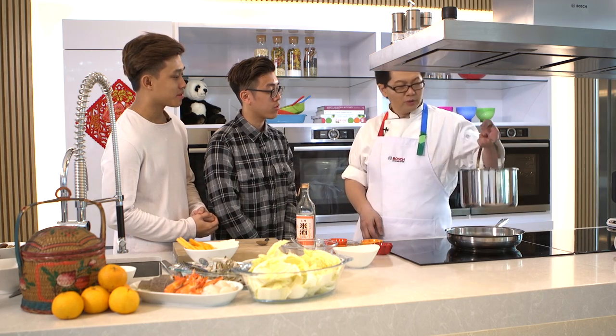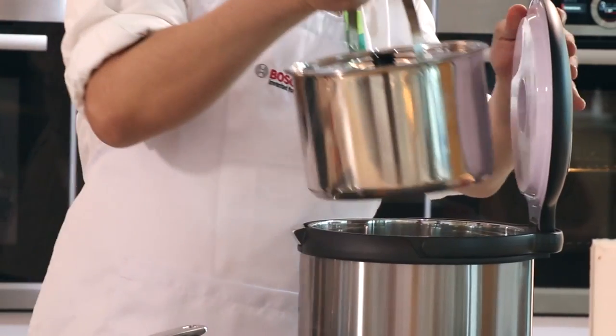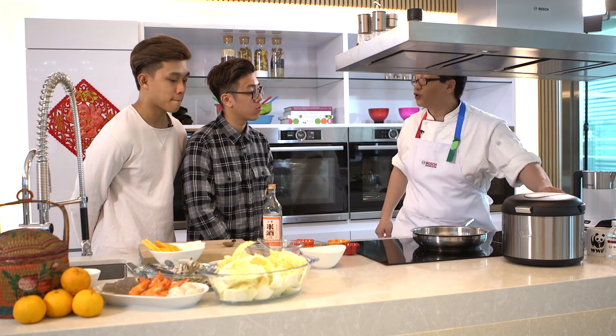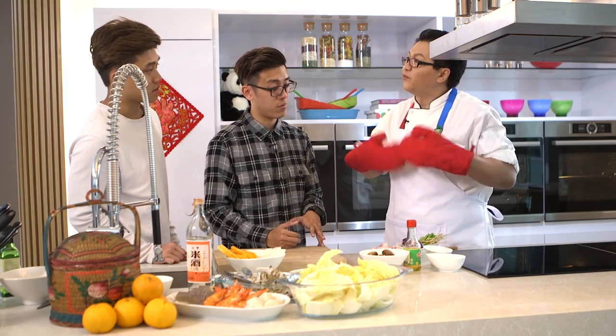And then normally I will put it into my special cooker, which is a thermal cooker. Put it in, set it aside for at least 1 or 2 hours for the stock to slowly get its flavor. We're going to do the base sauce for our Pen Cai. And this is the part where it's important to achieve a good flavor.